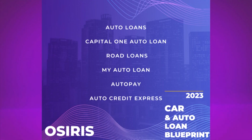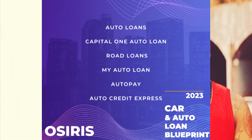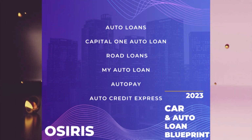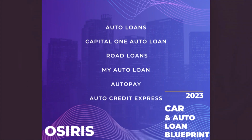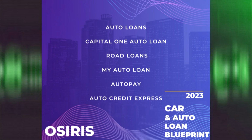These are some auto loan lenders. These are exclusive auto loan websites and resources that you can use to help you get the funds to get your car. You can literally get these loans and go pick out your car, and there you go. Get approved for the loan first, and then take the funds to the car lot or wherever you're trying to go. Just know that you can explore options.